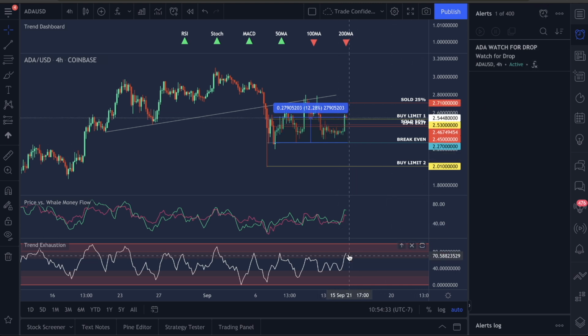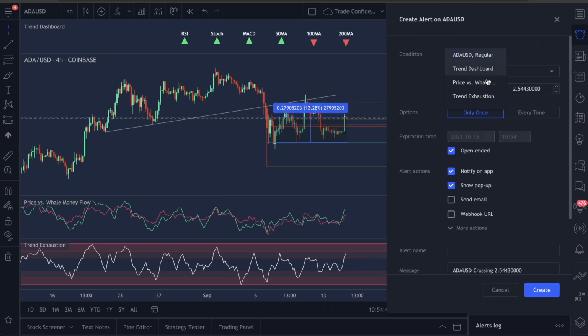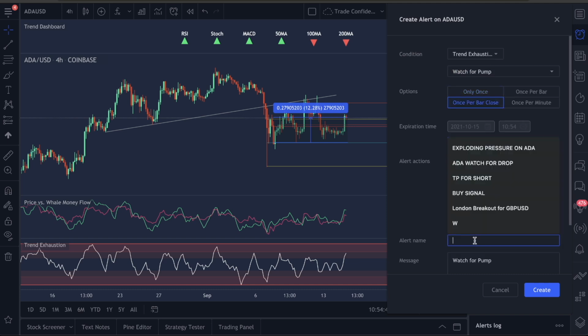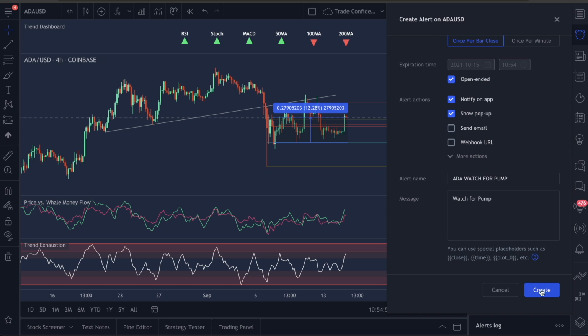So once it starts pushing down, how do we set an alert up once it gets to the bottom red section? Well, that's super simple too. Click this over here. I'm going to move this over so we can see this. Come up here and go to trend exhaustion, and then you guys are going to do watch for pump. You're going to do once per bar close, set up your notifications, and then I like going ADA watch for pump. And then what you do from here is simply just click create. This message is already put in here, so watch for pump, so you don't need to change that. You can if you want, but I already coded that in for all of us. And then just click create.